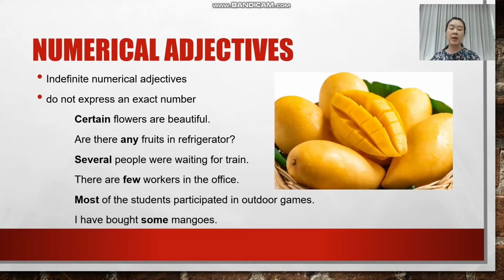Most of the students participated in outdoor games. Most of the students, probably we have like 50 students, and most of the students, it can be 40, it can be 45, but it's just approximately most of the students. And the last one, I have bought some mangoes. You don't want to count like 1, 2, 3, 4, 5, 6. I bought 6 mangoes. If you don't want to mention the number, you just say some mangoes. You can feel that the words any, several, few, some, we have seen this kind of words before, but they were called indefinite pronouns, right? If we are using them without the noun, we will call them indefinite pronouns. But if you use them with the noun, we'd better call them indefinite numerical adjectives. Okay, but for the meaning, they are the same.